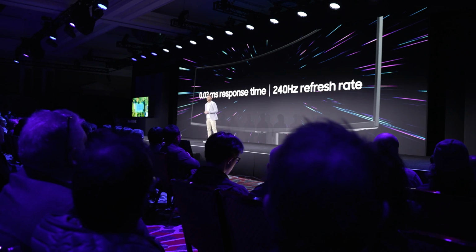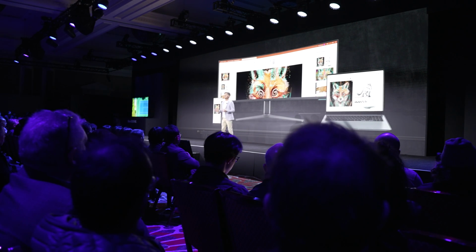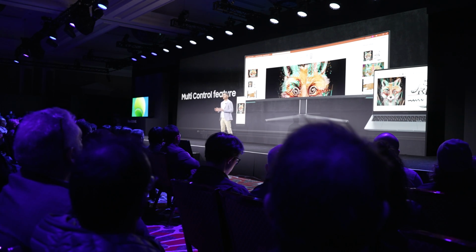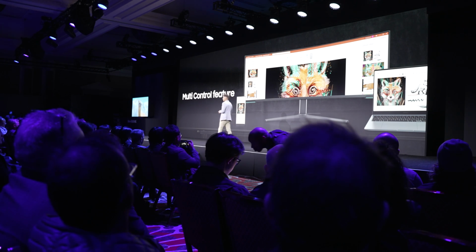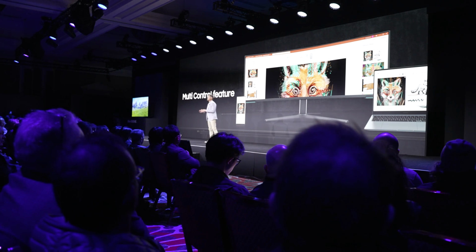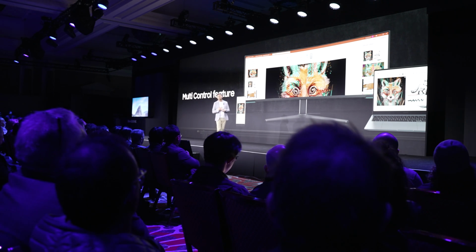The combination of QD-OLED, 4K, 240Hz refresh rate, and a flat 32-inch large panel ushers in the end game of the ultimate gaming experience yet. And it's something we cannot wait to see in full action, considering all the new extra features on hand, like multi-control for seamless transfer of contents between Samsung devices, Samsung SmartThings Hub, and more.